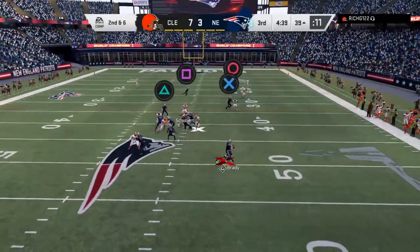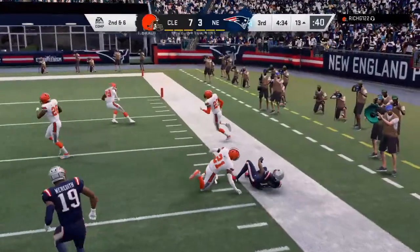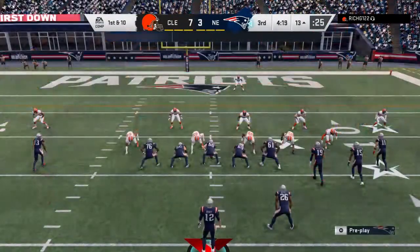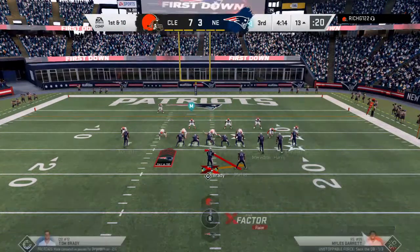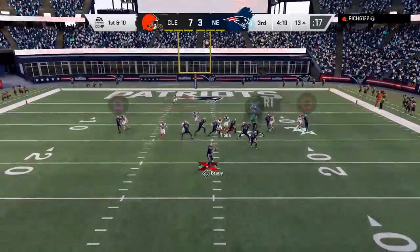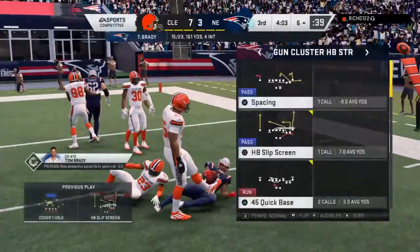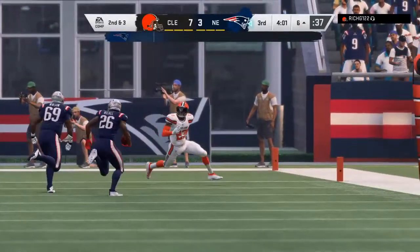To throw is Brady. Dorsett's got it, and all the way inside the 15 before they drop it. That one good for 26 and a first down. Brady now 5 straight completions here in this second half. 1st and 10. From the red zone now, they'll look to throw to Michel on the screen, and he's going to be brought down just shy of the 5 at the 6. 7 yards there on the first down screen play.